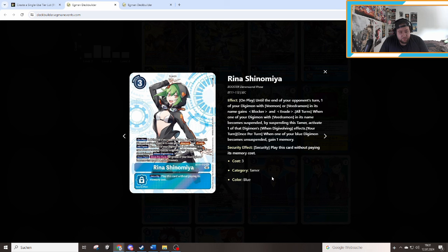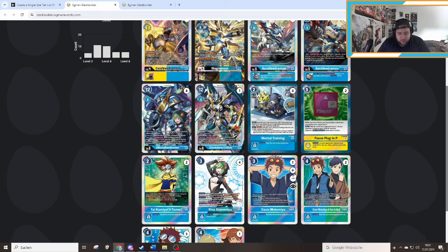And one of your Digimon with Digimon in its name becomes suspended. By suspending this tamer, activate one of the Digimon's when Digivolving effects. So you can do as well play something out and unsuspend, which is really nice. Once per turn, when one of your blue Digimon becomes suspended, gain more memory. So you are going into the turn with a lot of tamers playing out stuff. And it's really cool to have that one as well.